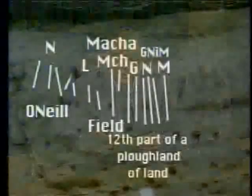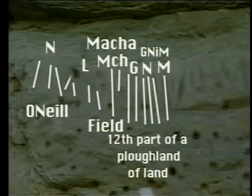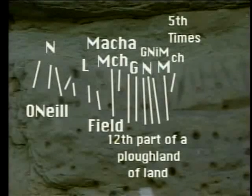And so I find that really fascinating, that we see that old carryover from the 10 tribes, that they would still have that measurement, a 12th part. But then we'll get back to the pictograph there, the panel rather, and we see that he claims this 12th part of plow land.